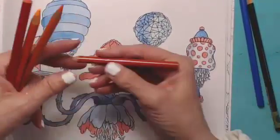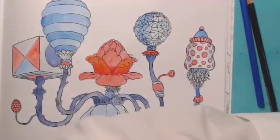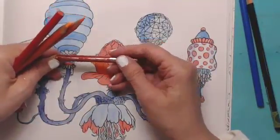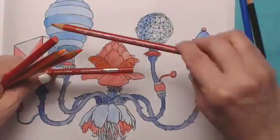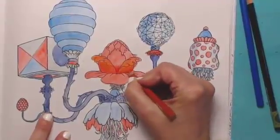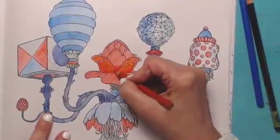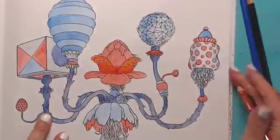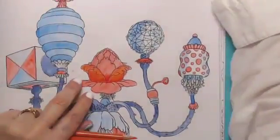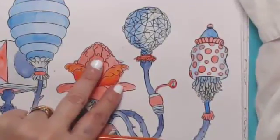Now I'll take, let's see, let me sharpen this. This will be a little darker. Well, it's kind of like a sienna color. I think it's pumpkin orange. And pumpkin orange is just a little bit darker. I might even have to go with a sienna if I want it even more shadowed. I hope you can see. There we go. I think I need to zoom in. Let's zoom in a little more. There we go.